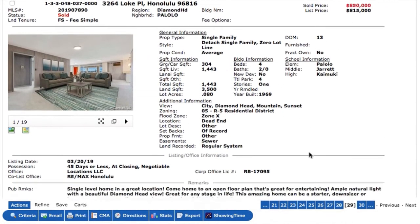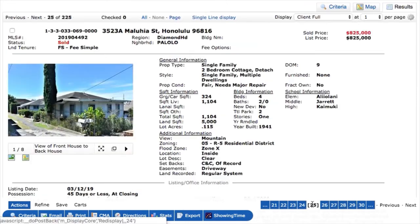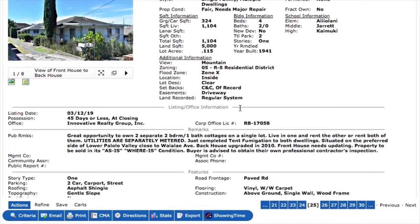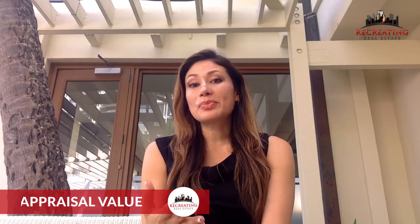Let's do another example here. Let's pick this property. Oh, another property in Palolo. This one needed major repairs and it sold for $825,000 in only 9 days. So let's see what the tax assessed value is. We can see that the total tax assessed value on the property was only $664,000. So the second value is going to be the appraisal value.